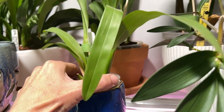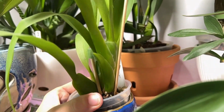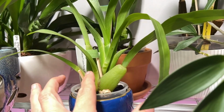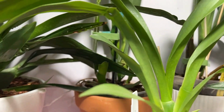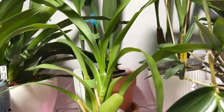My Miltassia, her bulb. Let's see if we can do this without messing up too much. Look at that bulb. That is just beautiful. Much, much bigger than the previous, which is right next to it. So she's a little bit taller. Not much, but enough. And then my Paparata back there, that growth is doing well. And she does have another growth on the other side. I will have to show you guys that.